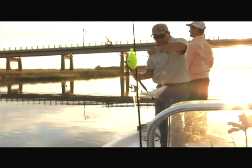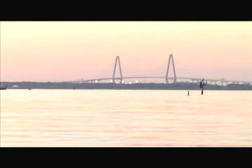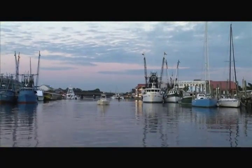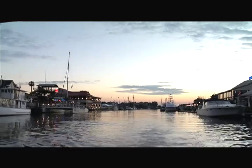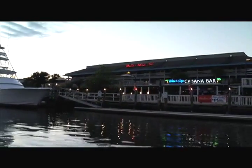Getting late and we had to leave. Kevin would have stayed till midnight the way the fish were biting, but we had to get back. We also knew we were losing daylight as the sun disappeared over the horizon, and it was time to get back to Shem Creek, which is always a pleasure to come back to. It's lined with so many wonderful seafood restaurants, we had to choose which one. We finally made our choice and had a great meal. We'd show you that, but it's not a pretty sight to watch hungry fishermen eat.